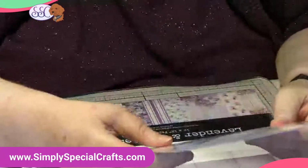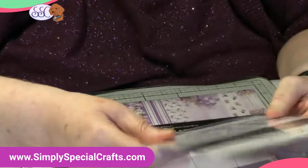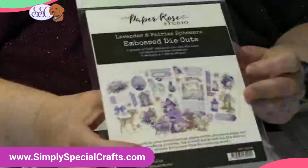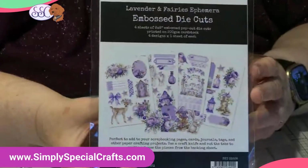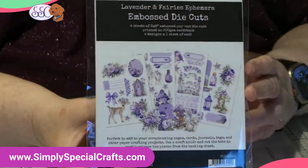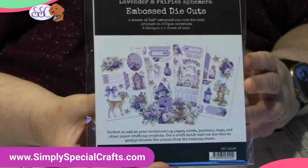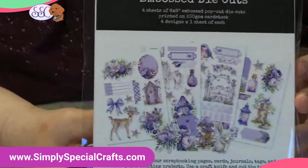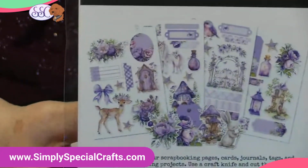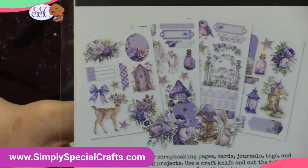Okay, one more new one here from the Paper Rose. This is called Lavender and Fairies Ephemera. I know what you guys think about lavender, so when I saw this coming up, I had to get it. Look at these pieces, guys. Lavender and Fairies. How cute is that? I know what you like.